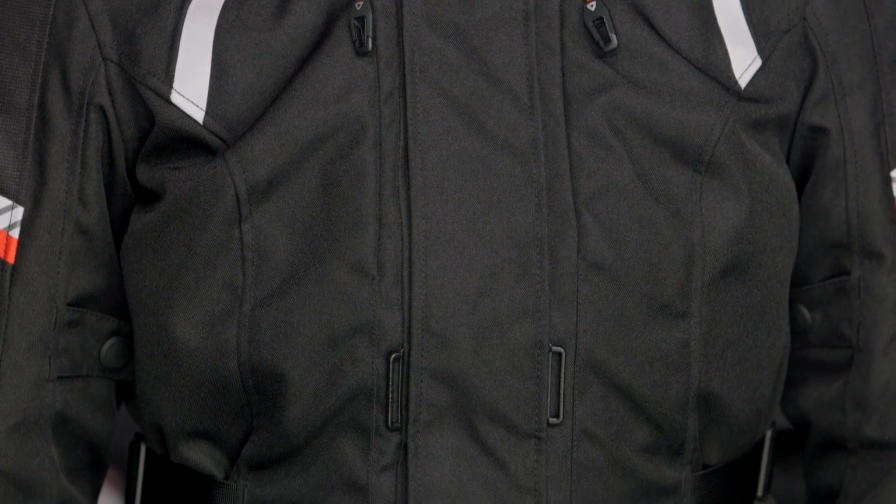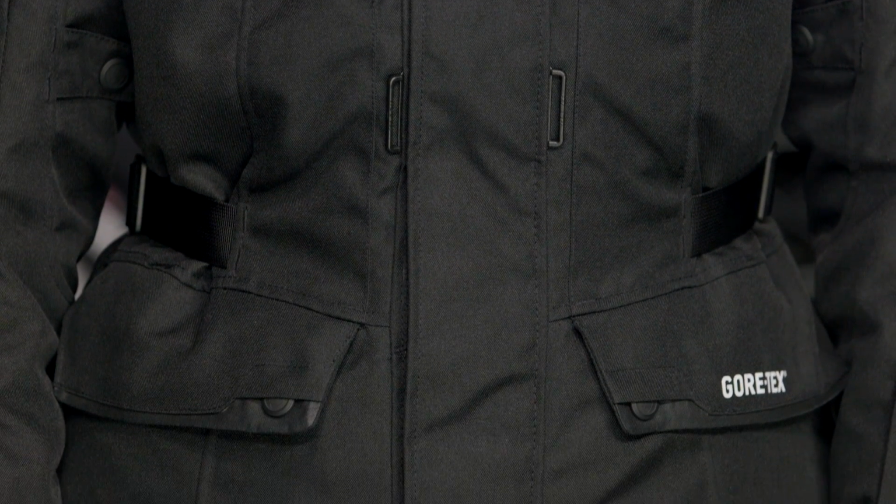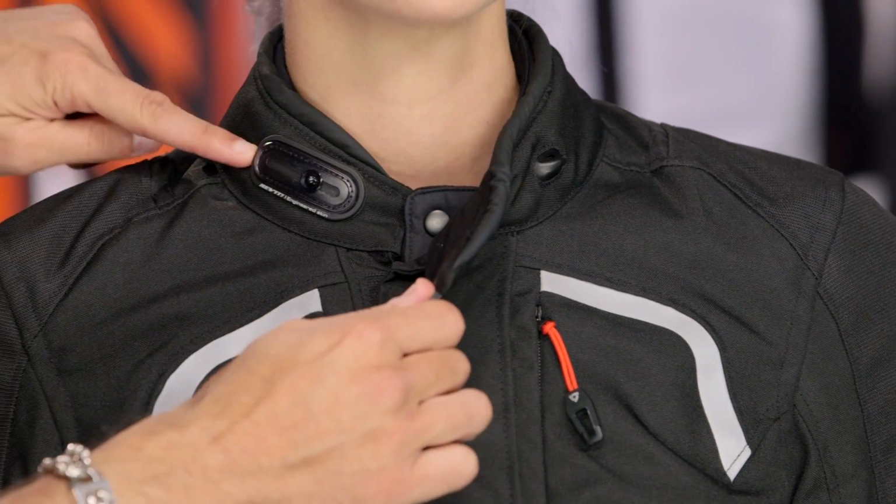Now, let's dive into some of the nuances. If we start work from the top down, notice, just like on the guys, and I'm going to say this a few times, ladies, don't be put off, but the fact of the matter is we so many times see manufacturers dumb down their gear when you get into the women's market. REV'IT didn't do this. I'm celebrating that fact. 5-position multi-adjuster here at the neck.